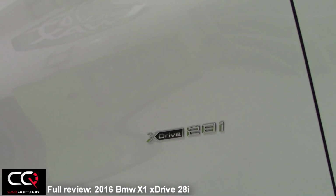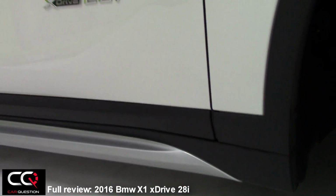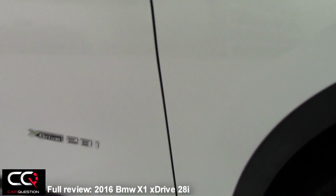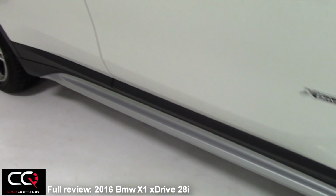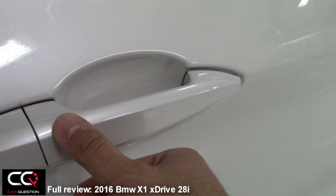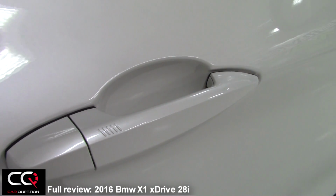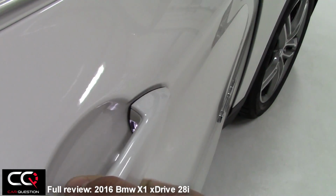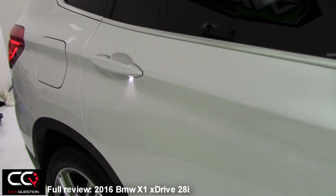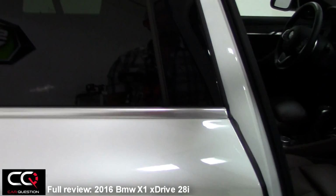So you've got the xDrive 28i logo right there. Under the car you've got nice plastic protection, a little bit of off-road styling. When you look at the handle, if you pull, it's going to unlock. Just put your thumb right there, it's going to lock. And when you open the door, you're going to see some LEDs right here. And also in the passenger handle, just behind you, you're going to see a nice welcome light.